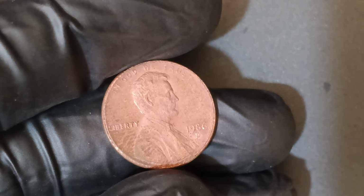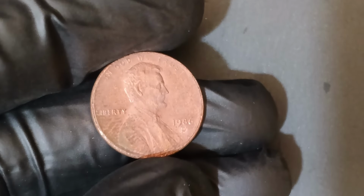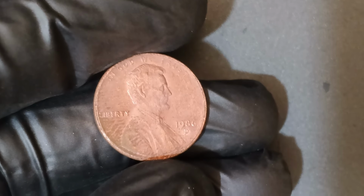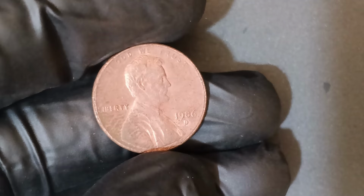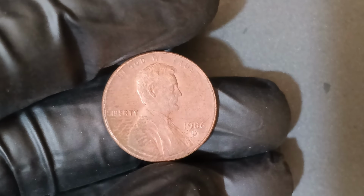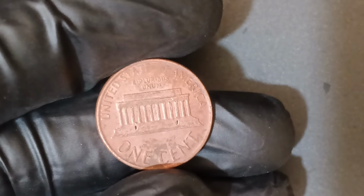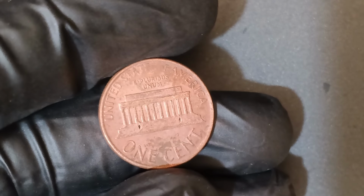Combine that with perfect condition and high demand among elite collectors, and you could theoretically reach 7 or even 8-figure values. But again, this would be a perfect storm of numismatic rarity, collector obsession, and market timing. Realistically, a 1980 penny would not fetch $67 million under normal circumstances.